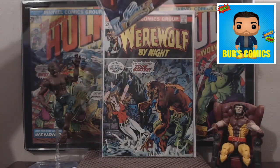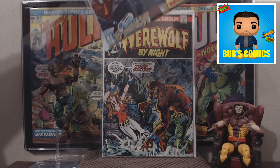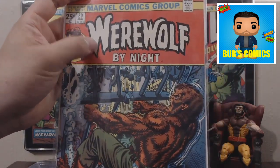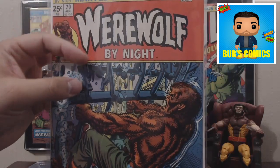But you know, these Werewolf by Night covers, the yellow on black always looks pretty sharp, but when you get this white over red, there's a lot of bleeding that happens, and then, as you know, there can be color transfer.